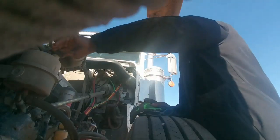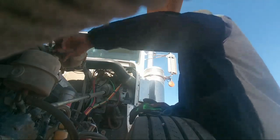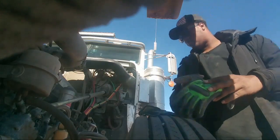Get fluid going. Let me check my coolant. Make sure that's good.